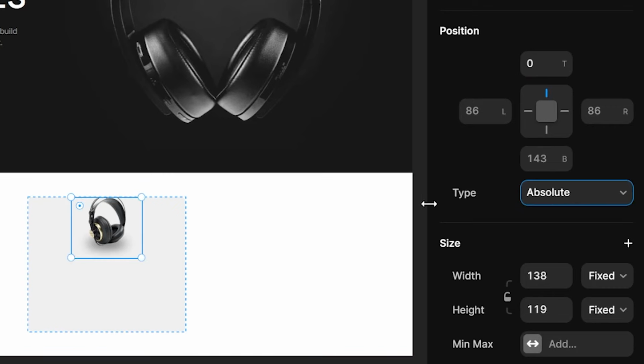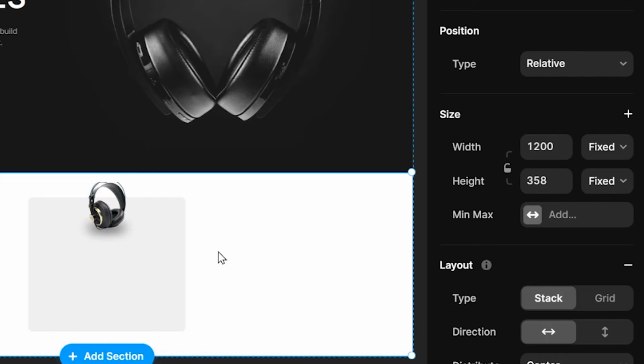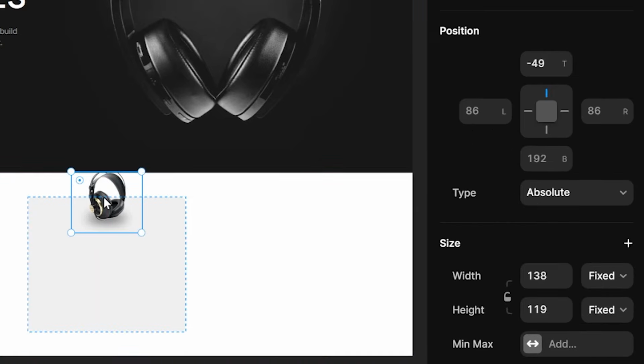The headphones image, if you remember, was absolutely positioned, so it was not in the flow of the document and wouldn't affect the size of the parent. Knowing about how absolutely positioned elements don't take up space on the page is a tricky aspect of CSS and something that even developers struggle with. So I can't even imagine how a non-coder would be able to understand what's going on and why the gray block suddenly shrank so much.